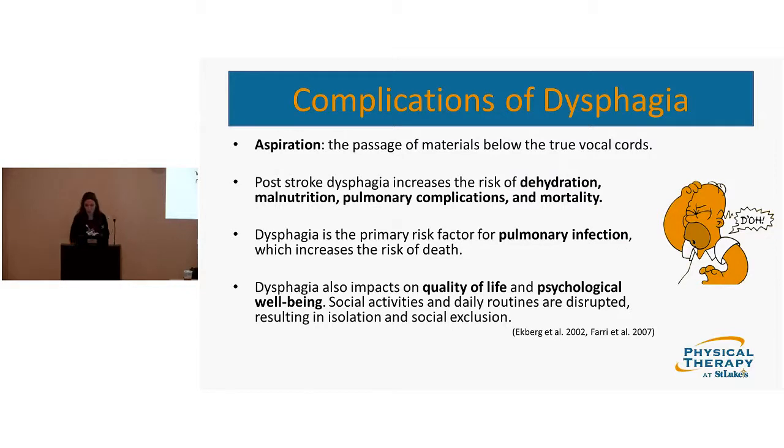Okay, so those complications. So now that we know about the swallow, obviously we're jumping in when things can go wrong. So many of you know the term aspiration, like I said, with the aspiration pneumonia. So this is anything, secretions, food, liquid, getting below the true vocal cords into the lungs, creating an infection, big issues going on there. Other complications that we can see is the dehydration or malnutrition.